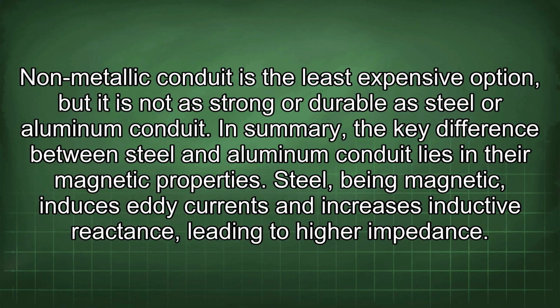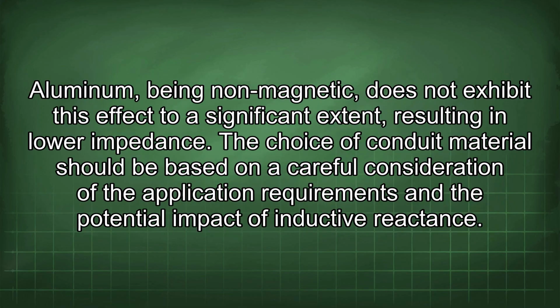In summary, the key difference between steel and aluminum conduit lies in their magnetic properties. Steel, being magnetic, induces eddy currents and increases inductive reactance, leading to higher impedance. Aluminum, being non-magnetic, does not exhibit this effect to a significant extent, resulting in lower impedance.